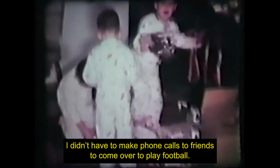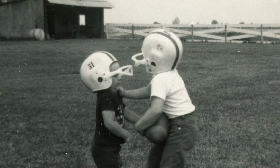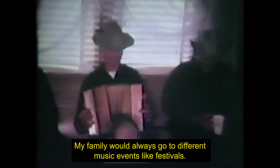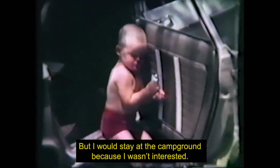Subtitle: I didn't have to make phone calls to friends to come over to play football. Boys wear PJs and boxing gloves. They swim in a public pool. Subtitle: We grew up having a great time. They surround a table while a boy blows out birthday candles. Subtitle: Baseball, football, basketball. They wear helmets and play football on the lawn. Subtitle: My family would always go to different music events like festivals. A man plays an accordion. Subtitle: But I would always stay at the campground because I wasn't interested.